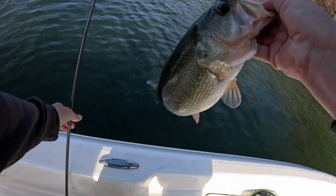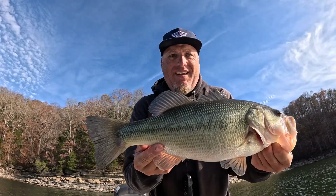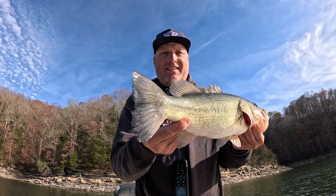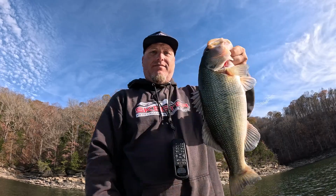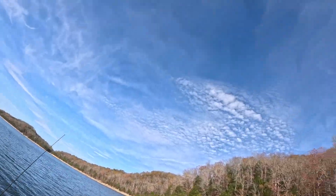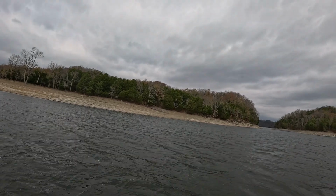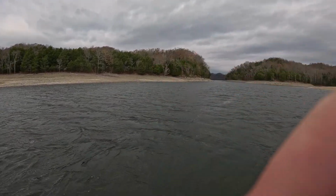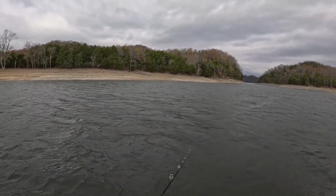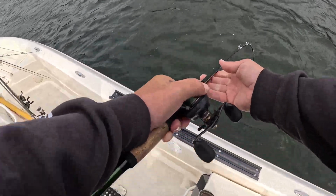Some nicer fish. Ate it the right way too. Not bad, eh? A few pounds anyway. Fun on the Damiki rig. Right back down. No problem. Big old strike on the A-rig. That's pretty damn cool.